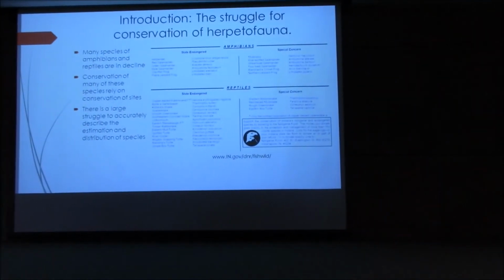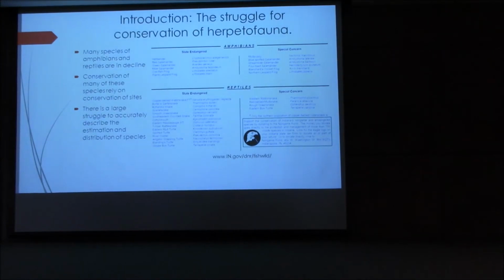So this is a little outdated, and I am from Indiana, and most of the other stuff other than sampling was in Indiana, so I'm heavily Indiana based. But as probably most of you in this room know, there's actually a pretty large struggle for the conservation of herpetofauna throughout the nation.